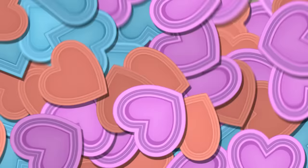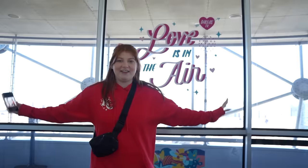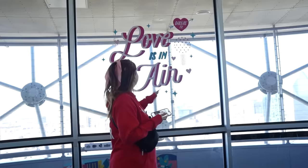Okay, so you can see here, Scott's down on one knee, literally standing right here on the geodeck in the Reunion Tower, and then I stood right here in front of this Love Is in the Air sign, and so is love in the air. KeeleyMerch.com. That's literally our tagline right now on the website.